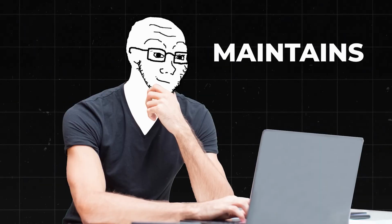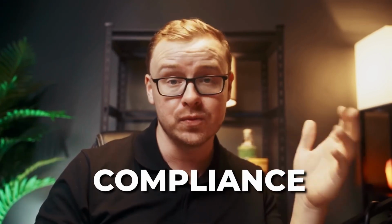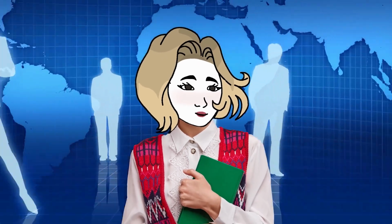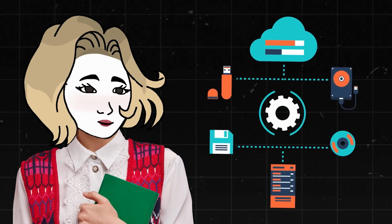Next is going to be a records coordinator. This is somebody who basically meticulously organizes, maintains, and secures both electronic and paper records. You're basically ensuring efficient storage, retrieval, and compliance of those records. And you're commonly going to be employed in sectors like healthcare, education, and for the government. You're almost going to be like the librarian of the corporate world, ensuring that every piece of information is in the right place and easily findable.